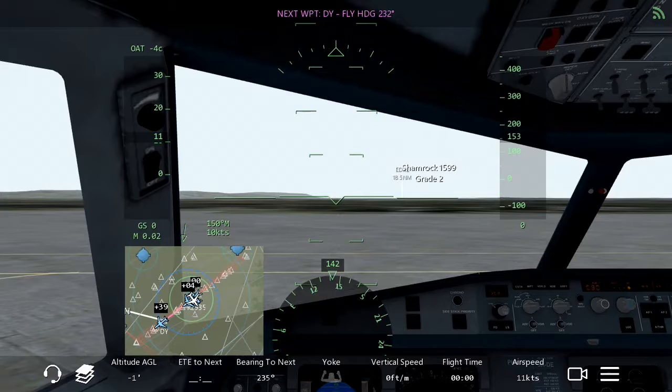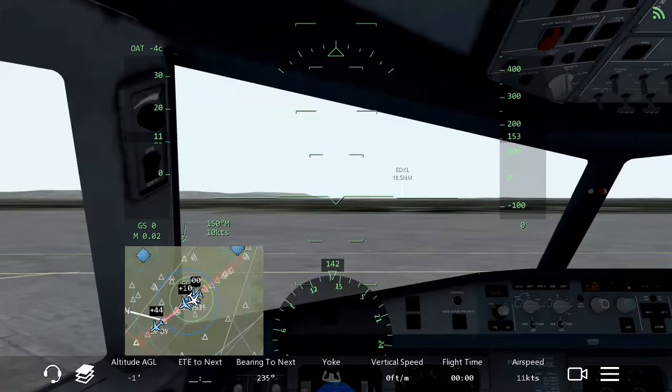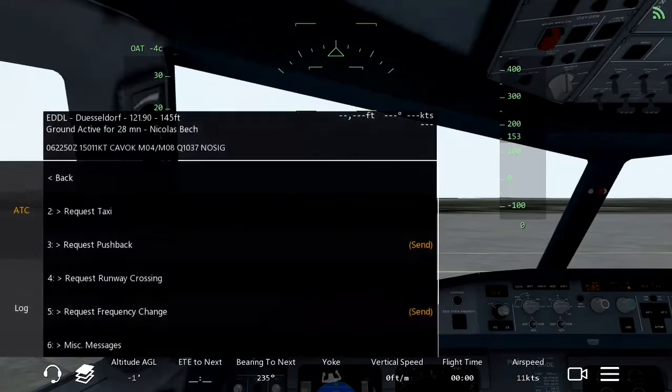Today we are at Dusseldorf. We are flying from Dusseldorf to Sheffield today for the Infinite Flight Live Friday night flight. Today we are in a Lufthansa livery Airbus A320. We have already filed our flight plan and asked to contact ground and request pushback.